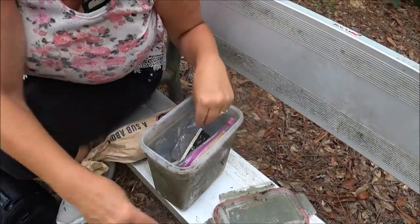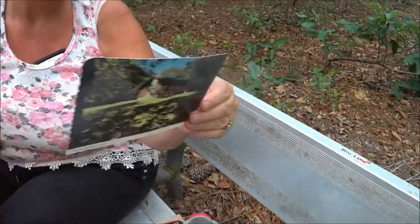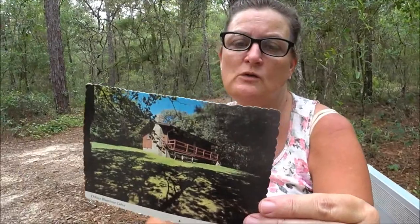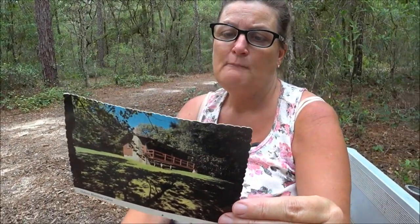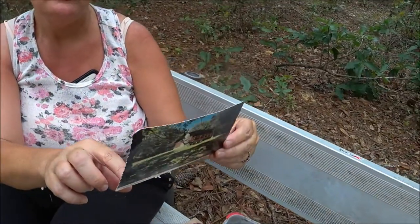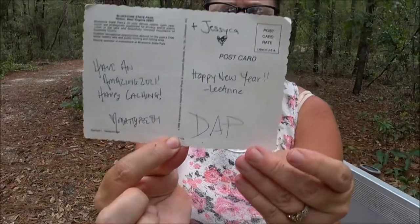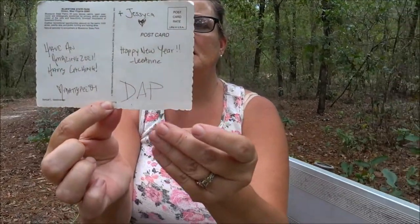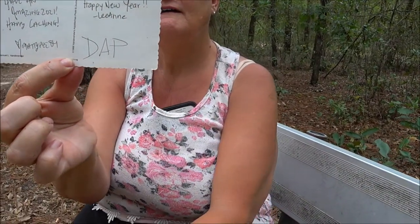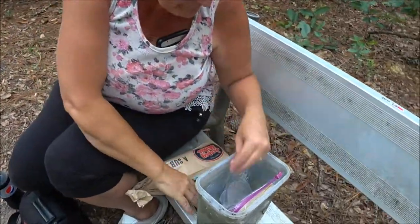Ooh, wow, cool beans. I got a postcard. Have an amazing 2021, happy catching. Matt and P84 and Jessica, happy new year, Lee Ann. Okay, where's that from? This is Bluestone State Park. Yeah, Bluestone State Park, Hinton, West Virginia. That's cool.